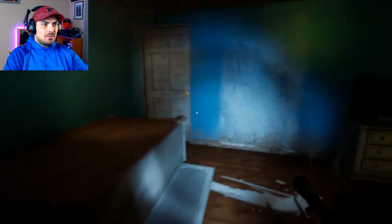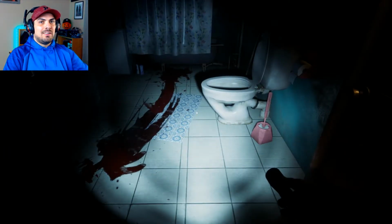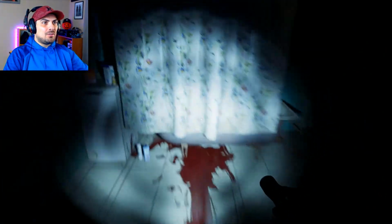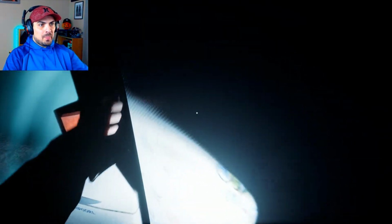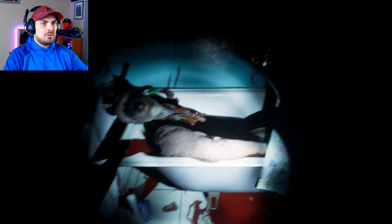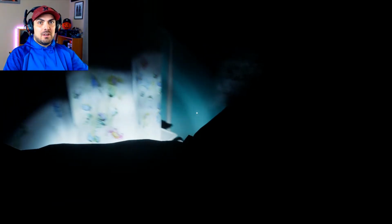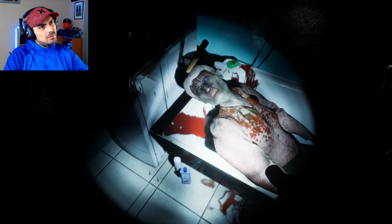Let's see what is inside of here. Maybe the lady is hiding there. Shoot. What the hell? Something really bad happened here, guys. Something really bad. And it's in the bathtub. Let's see. Maybe the guy killed the lady or something. What the hell? No, no. Looks like the daughter killed the father.